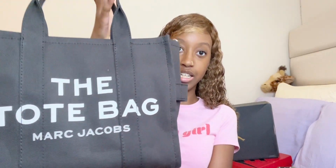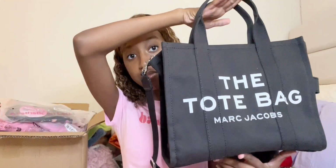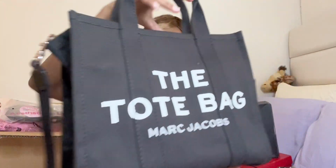Let's start with Nordstrom. As you can see next to me, and you saw it in the thumbnail, this is what I'm rolling in for school. This is my new school bag, the Marc Jacobs tote bag. You guys know how much I love Marc Jacobs, so I just had to. It fits everything very nicely and it's very sturdy. This is the medium sized one. So we're starting with accessories. I just came up with that just now.